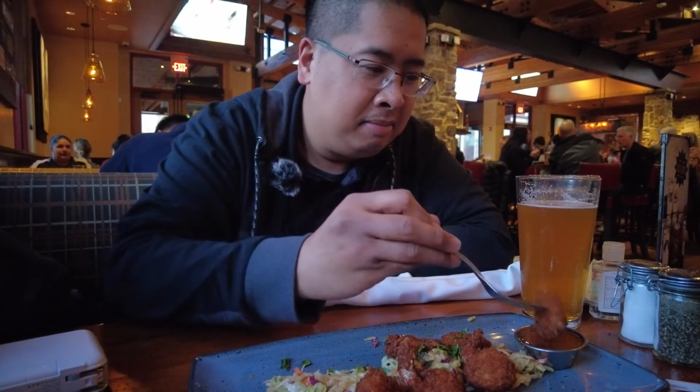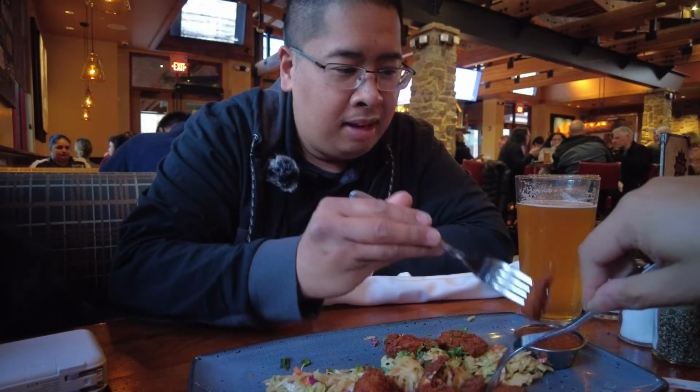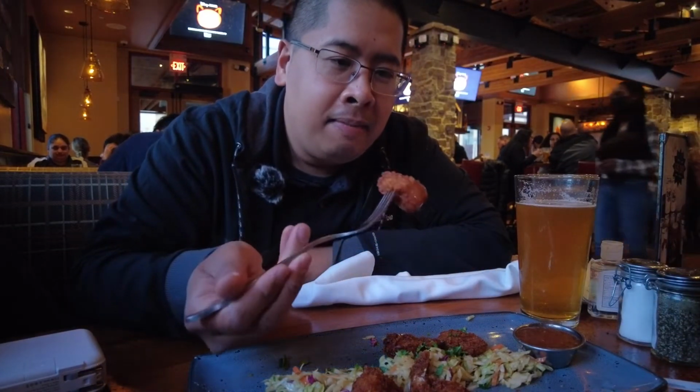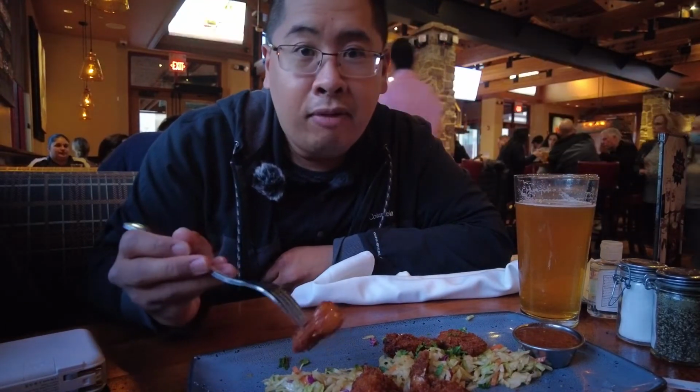Cheers. It's not a drink. I know. That's a food. I'm just saying cheers. So they have a sweet chili, sweet and sour sauce. It's battered in coconut. It's on a bed of coleslaw.